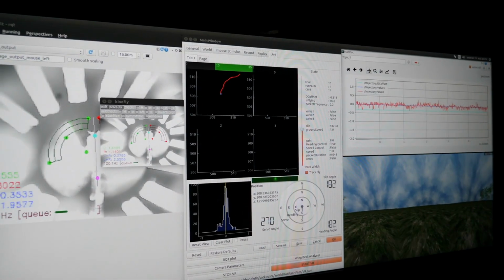So if I understand it correctly, basically you're trying to figure out how insects find different things in their world, and on top of that you have control over the odor, you have control over what they see, and you can change those things, and now you can figure out how they respond to newer things.